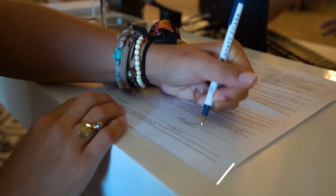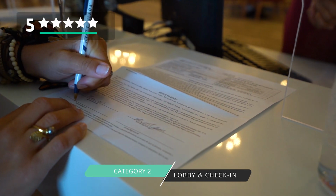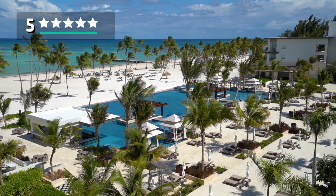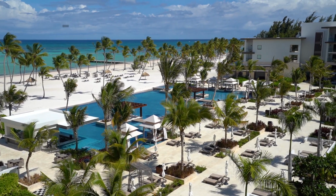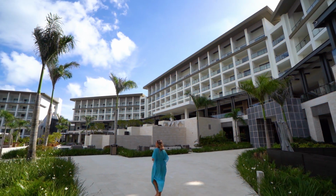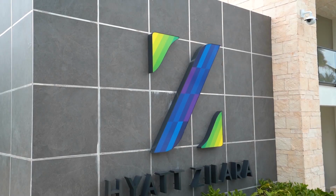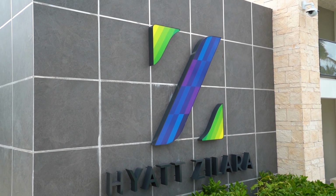Yeah. Our next category is lobby and check-in. Lobby and check-in we rate 5 stars. So we're actually staying on the Hyatt Zilara side, which is the adults only, all-inclusive side of the hotel. The other side is Hyatt Ziva, which is more family friendly. They both have 2 entirely separate lobbies and check-in experiences. Because we checked in here on reopening day of the hotel, everyone was funneled through the lobby at Ziva, but on a normal basis, you would be checking into the corresponding lobby of the hotel that you're staying in.